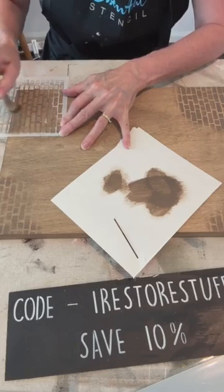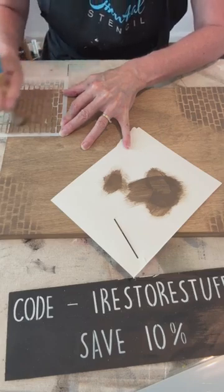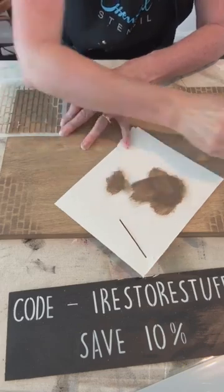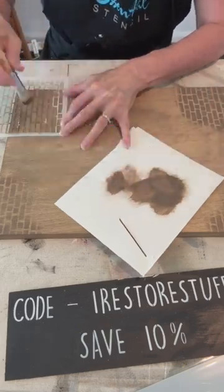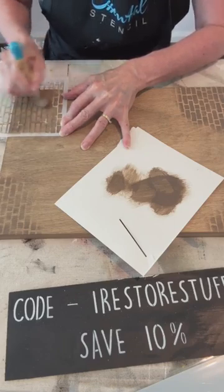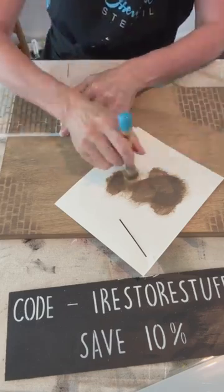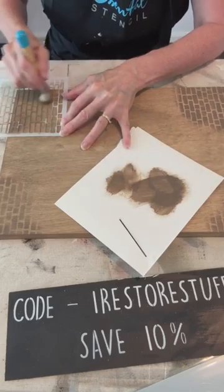So the idea is to go right up the top, do all of that around there, and then sort of fade it out. It's a little bit more faded than the others, so that's okay.